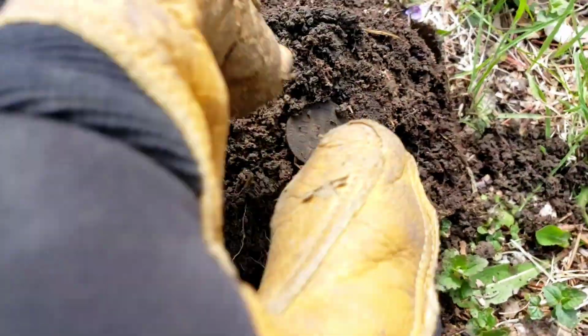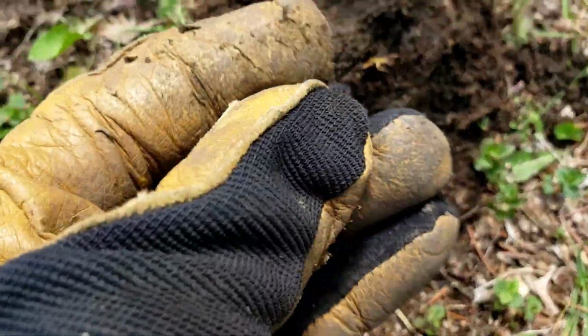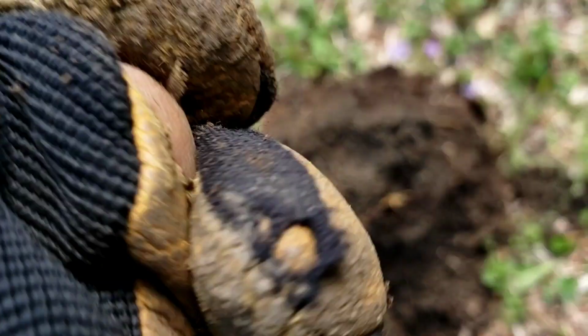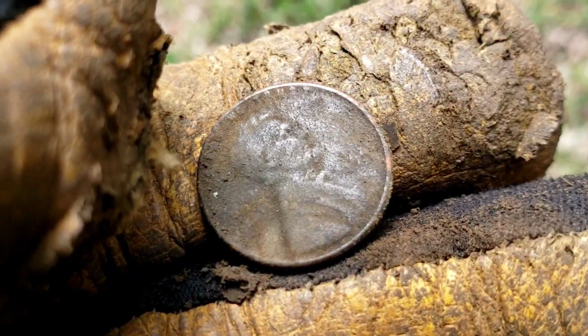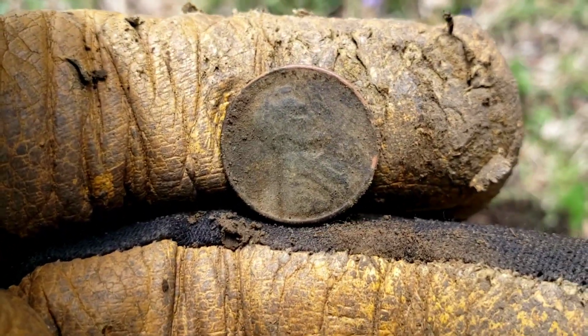Started onto a new permission, and my very first target here is a wheat penny. Looks like it's going to be a newer one, so 40s or 50s. And I guess I can't see that. If it is an older date, I will loop you back in. If not, let's see if we get something else.